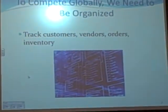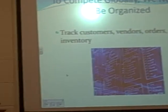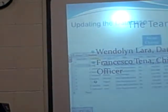In order to compete globally, we need to be organized. We've been seeing a lot of expansion recently, and as a result, we've hired a database manager to track customers, vendors, orders, and inventory throughout our process. And that database manager is Wendell Lamar. Again, my name is Francesco Tenna. I'm the Chief Technology Officer here at Northwind Traders.